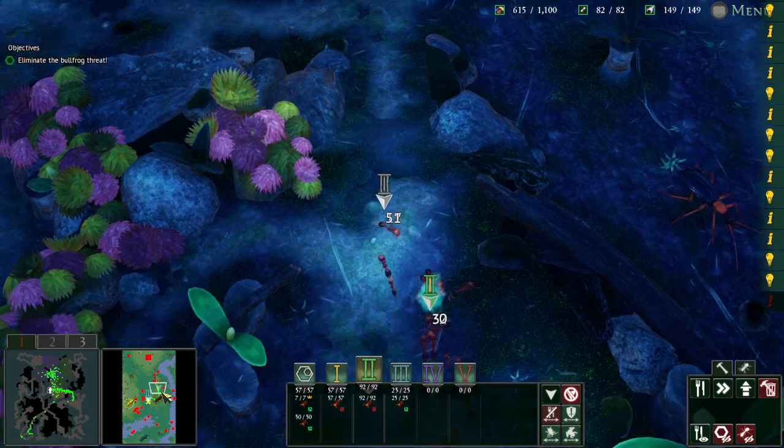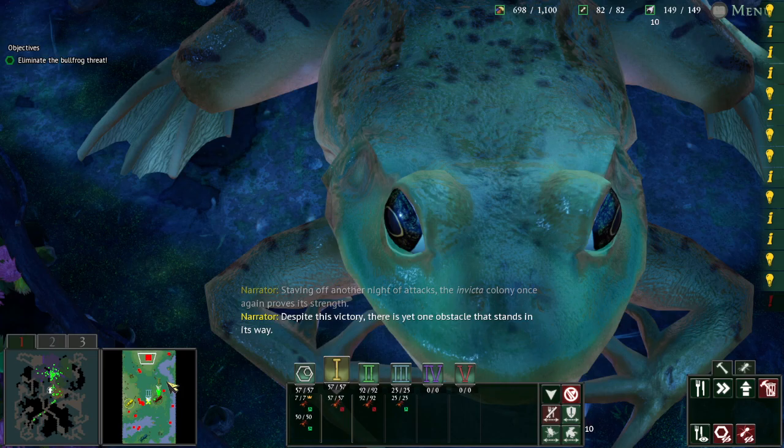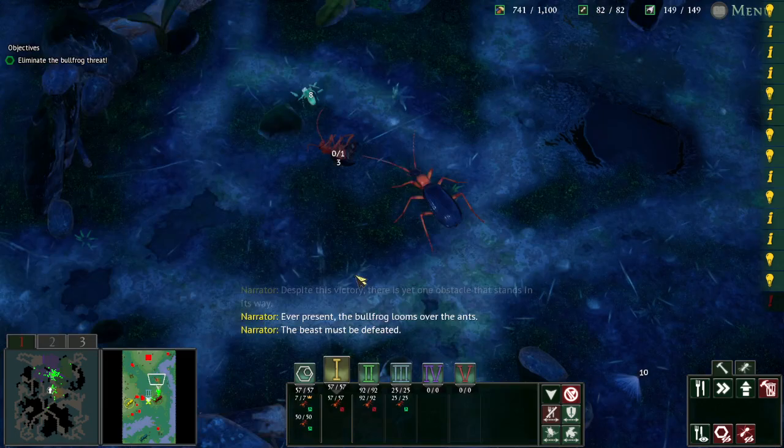Staving off another night of attacks, the Invicta colony once again proves its strength. Despite this victory, there is yet one obstacle that stands in its way. Ever present, the bullfrog looms over the ants. The beast must be defeated.